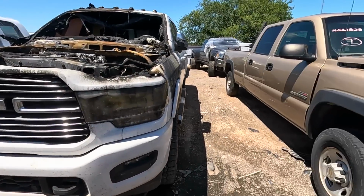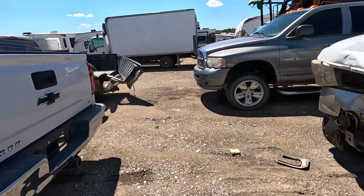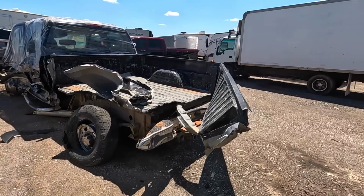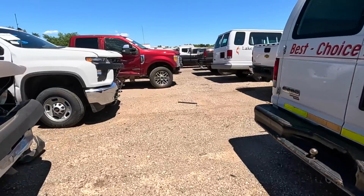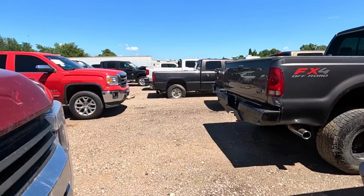That one's got the frame twisted off of it. That's in pretty bad shape. It's a Duramax though, 6.6. Great engine. That's folded in half. Let's turn around and see if there's any. We're not going to spend a lot of time over here in the trucks. We're just going to kind of run through them. And if I see something worth looking at, then we'll stop and check it out.